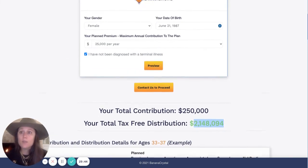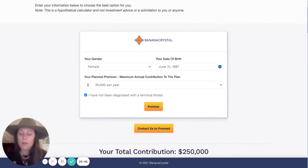So I invite you to please come and check out the calculator, plug in some numbers, and when you're ready, just contact us to proceed, and we'll actually generate an official ledger for you to look at and go through it with you in detail on a screen share.